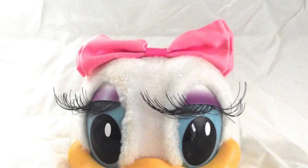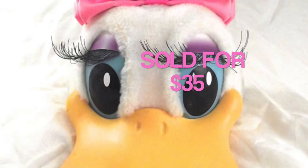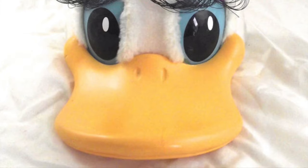And then I sold this Daisy Duck snapback cap. It almost looks like a plush stuffed animal when you see it here, but it's actually a baseball cap. It sold for $35. This is something I picked up just a couple of weeks ago at a rummage sale, church sale type thing.